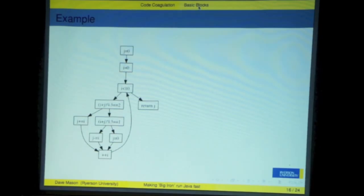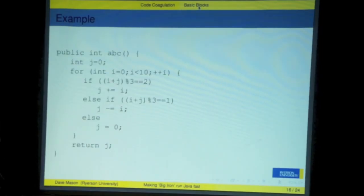Okay, does everybody have a pretty good understanding of what the basic blocks look like in this code and what they are in general?